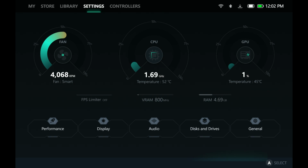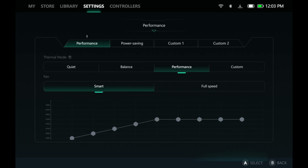If we tab over here to settings, now we have all this fan temperature for the GPU, CPU, and it gives you a little bit of information here. It looks really nice. On the bottom, we have all of our different tabs. So performance is the first one. You get this little arrow above everything as you're scrolling around, which does make it easy to see what you're highlighted on. I always had a little bit of issue with that in the older UI, so that's a little bit nicer. This is basically all the same settings and information that we had before with Legion Space, but it's just all been totally redesigned with the UI, and it's nicer and cleaner.